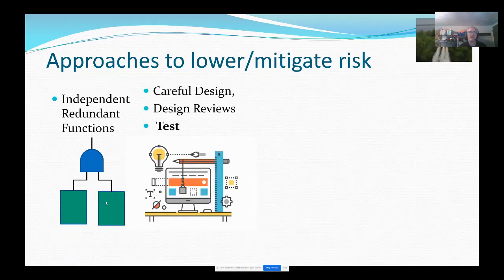Another approach we have to risk mitigation is through careful design reviews. You can carefully make a design. If you have questions about design, you can seek out a mentor, a more experienced rocketer, or put a post on TRF or the NAR forum, and you want to test. I can't emphasize the importance of testing.